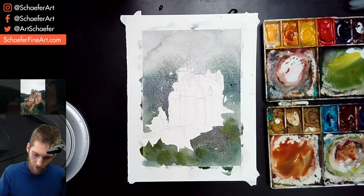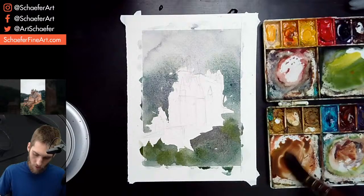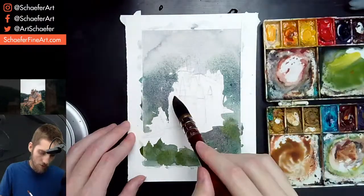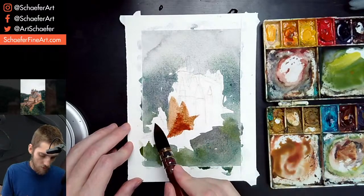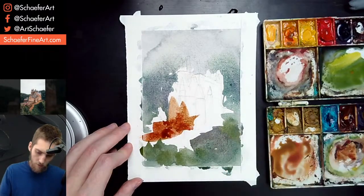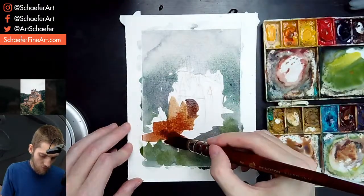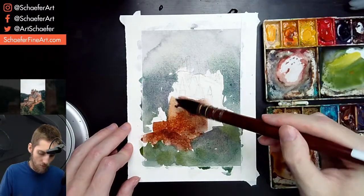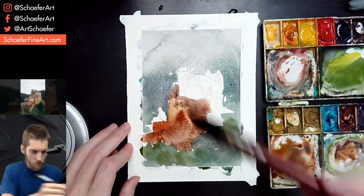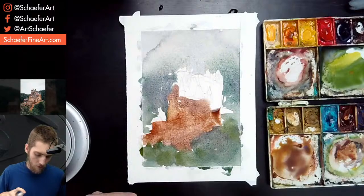There's no magic to the palette. It's just mixing up a bunch of gray colors, a bunch of browns and stuff. Trying to get all these to bleed together, but I guess I was a little too late.